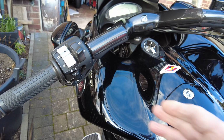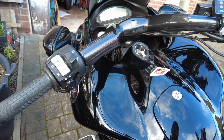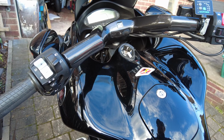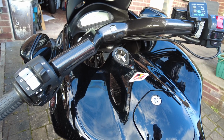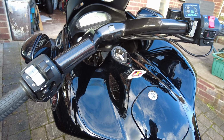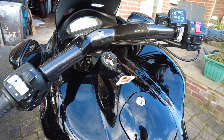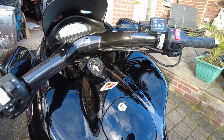But I'm a great believer in it. I mean, I've put it in sport mode and it does shift, but I believe in get it in drive, put it in auto, and let it do the work. Take the hard work out of changing gear, and this thing's, as I say, super easy to ride, it's good on fuel.